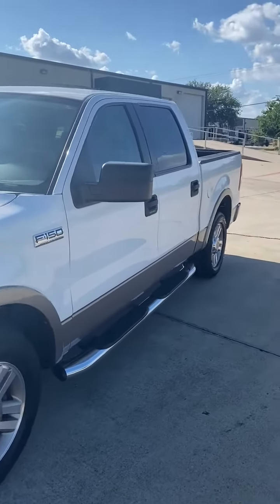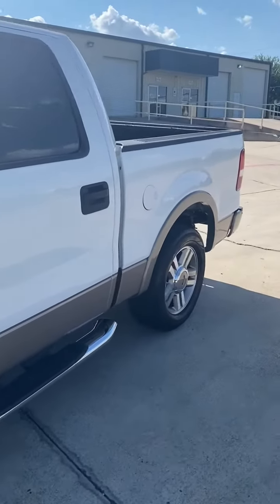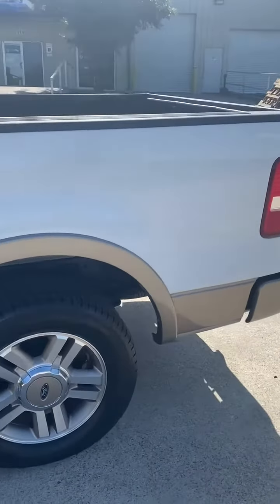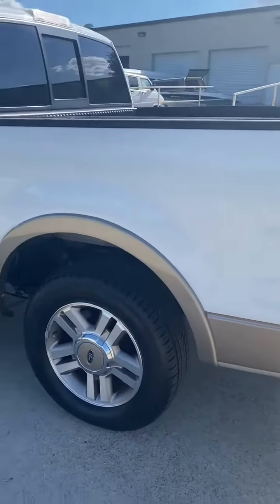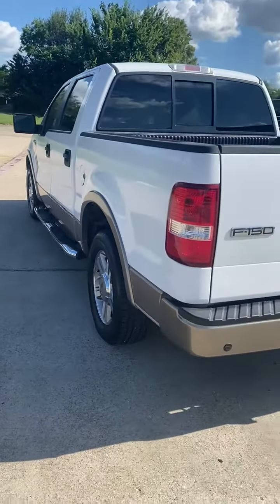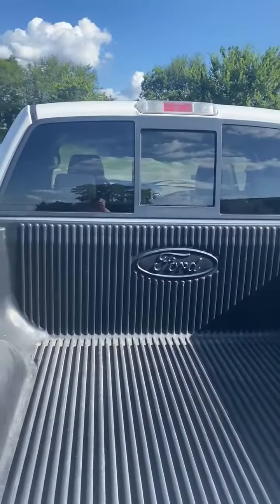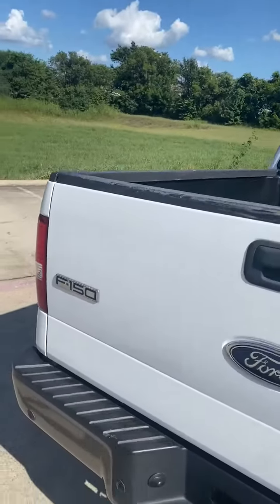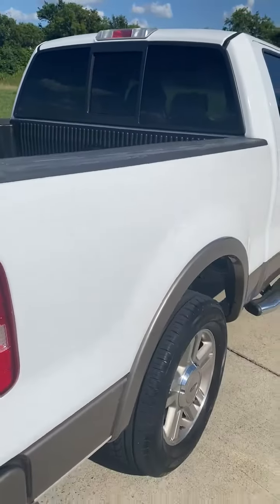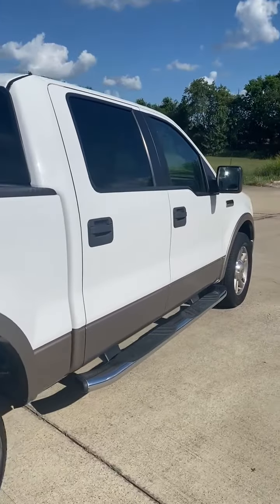It has a transmission disconnect when you're pulling. One senior owner. This truck is in immaculate condition. Rear parking sensors, bed liner, power sliding rear window. Brand new tires, running boards.